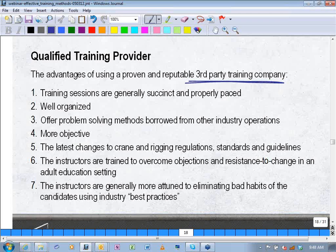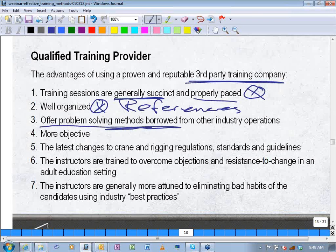Most of the advantages with really good qualified outside training groups, as I've made a statement here, it's going to typically be succinct and properly placed. It is generally well organized. Those are things you're going to want to get references for on folks that you're considering using, and they offer good training, and a good trainer is going to provide that. He's going to go out and borrow. You know, we do this quite a bit actually.